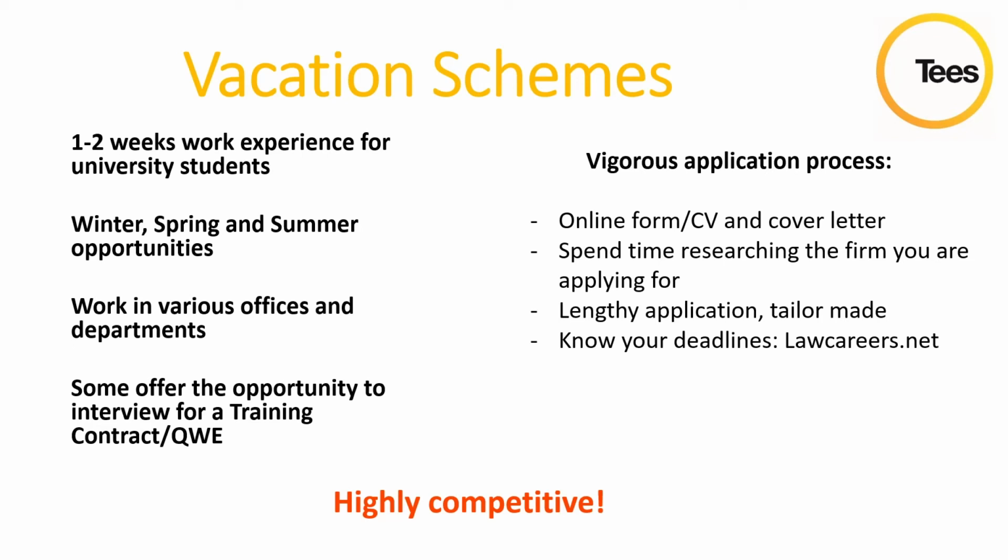It will be noticed. Most importantly, you should know when the applications are open, and when the deadline is for your submission. Missing a deadline can put you back 6 months to a year, so it's crucial you're organised in preparing for these.